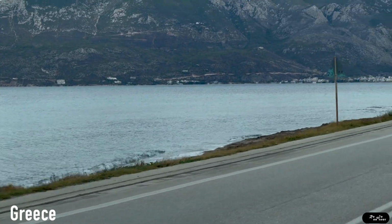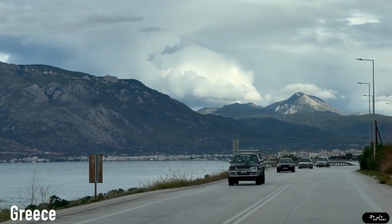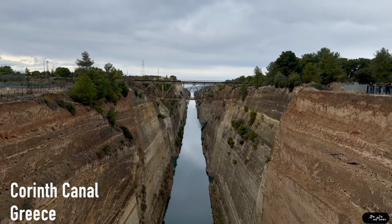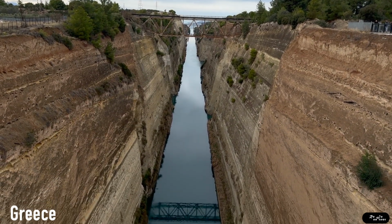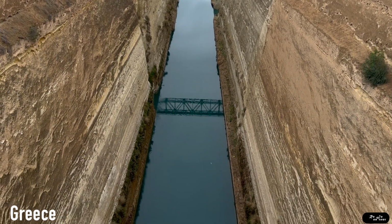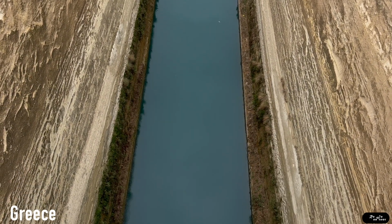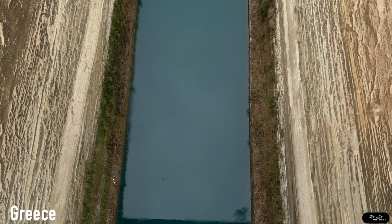Visiting the city of Corinth for us also meant visiting the famous canal. The Corinth Canal is 6 kilometers long, 23 meters wide and 8 meters deep. The bridges over the canal are 70 meters above the water level. The canal shortened shipping routes between the Gulf of Corinth and the Ionian Sea by 350 kilometers and was completed in 1893.